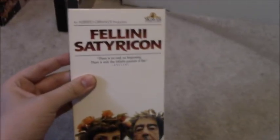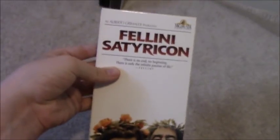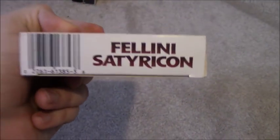I'm getting sleepy, guys, so let's wrap this up. This is an Italian film. Yep. See, it's in Italian with English subtitles. And this movie is in a letterbox format, and the film is rated R. This is a 1969 film, and this is a 1988 VHS.